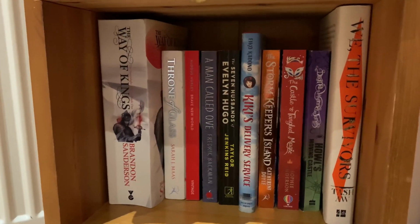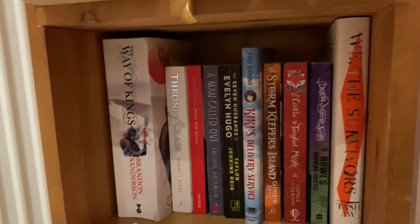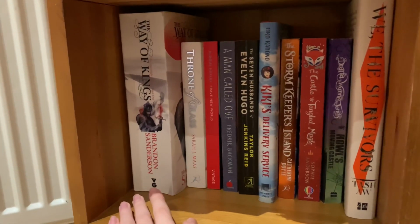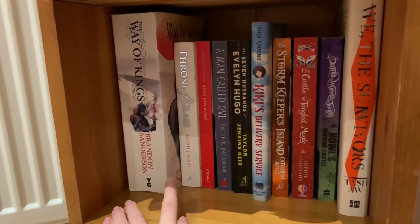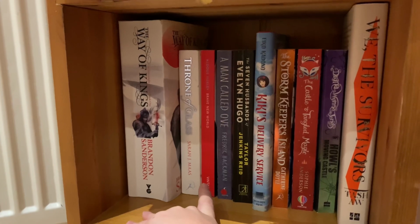Okay, the next shelf is very fantasy based, very interesting. So we have The Way of Kings by Brandon Sanderson. This book's massive. I'm not starting it this year, maybe next year. Just going to be honest there. Throne of Glass, which I haven't read yet. I might read that this year. Brave New World, which is one of my favourite reads from 2021.